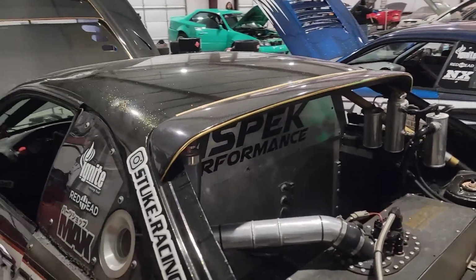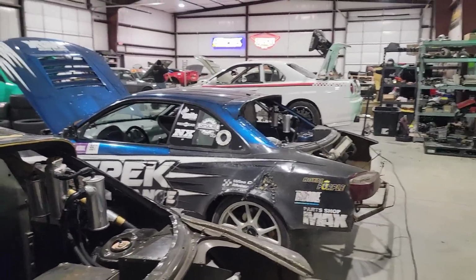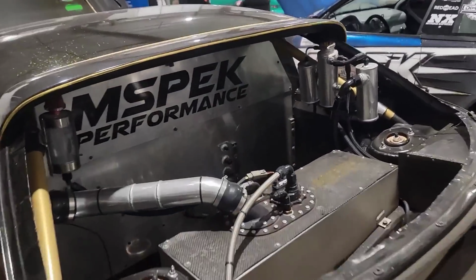I did those this year. Before, we just had a tube, and we'd have to catch the fuel in an extra container. The problem with that is it could siphon because it was down low. So we came up with this, and both cars have it. It works great.